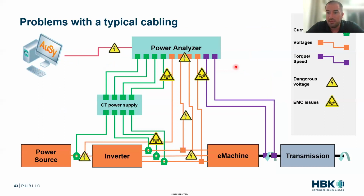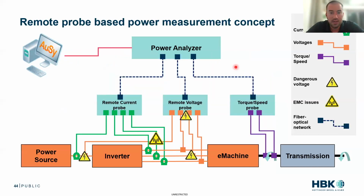So my old setup, lots of safety, lots of EMC. Still there. It's not completely eliminated, but we've shortened those cables. We've eliminated cables. We've made this a lot safer and better from an electrical noise standpoint for measurement. You're just making your measurements better.